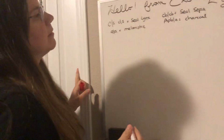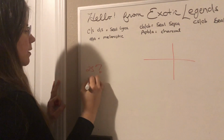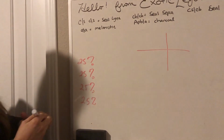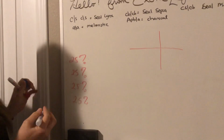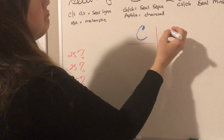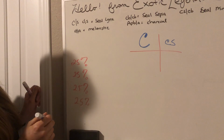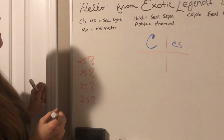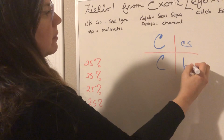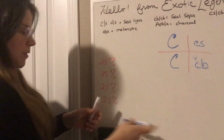So let's say, we do another one. And like I said, you can do this with all the colors. So 25% the whole way down again. Okay. So let's say one of the parents comes back, capital C, which is blank, right? Let's say they carry lynx point. And let's say the other one is, I'll just make it a carrier of mink. Well, what are you going to get with this one?